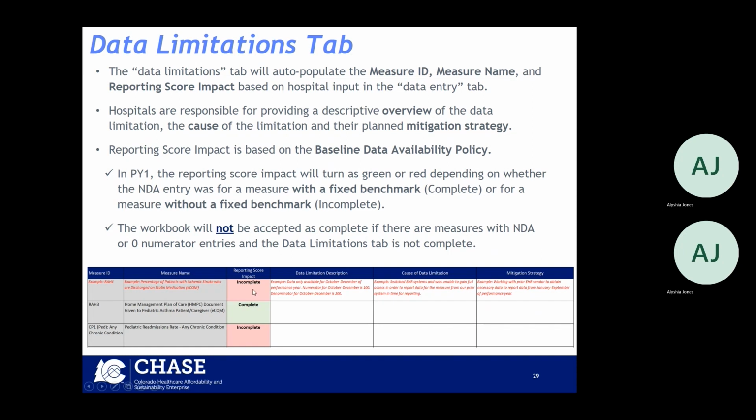So here on this tab, if you've entered any NDAs or even zeros in the numerator on the data entry tab, those measures are going to auto-populate for you. And then hospitals are responsible for providing a descriptive overview of the data limitation, cause of the limitation, and the planned mitigation strategy. And we've included some examples of what you might input here as well for reference.